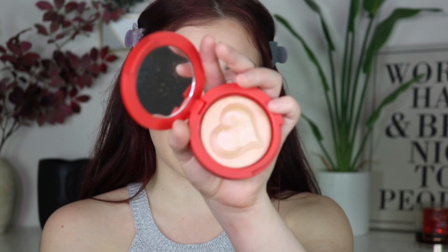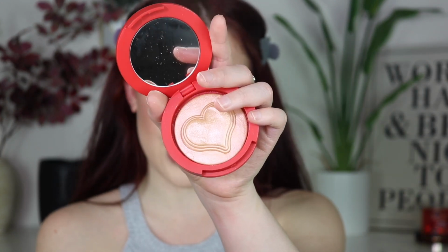But I'm going to go into the Kylie Jenner Valentine's Day highlighter. I really enjoy this one. It literally just says highlighter. It doesn't have a name, I guess. It's just the Valentine's Day highlight, which is so freaking cute, you guys. I am just going to add it on top of the nose, add it on top of the cheekbone.